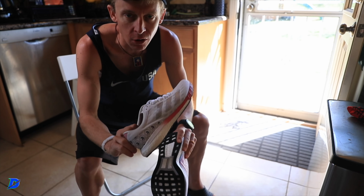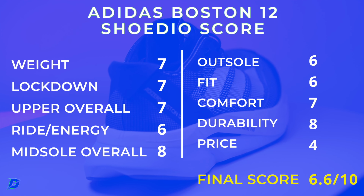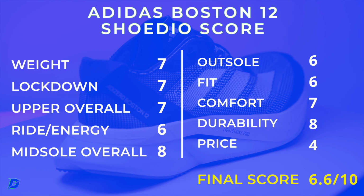Remember the Boston 10? The huge change that they made to the lineup. Rough, rough, rough changes. The 11, a little better. The 12, a little better. Okay, I will say the 12 is better. And there's all the scores, okay, in case you need to proceed with your day. The 12 is better than the 11. But man, that Boston 9 was awesome.